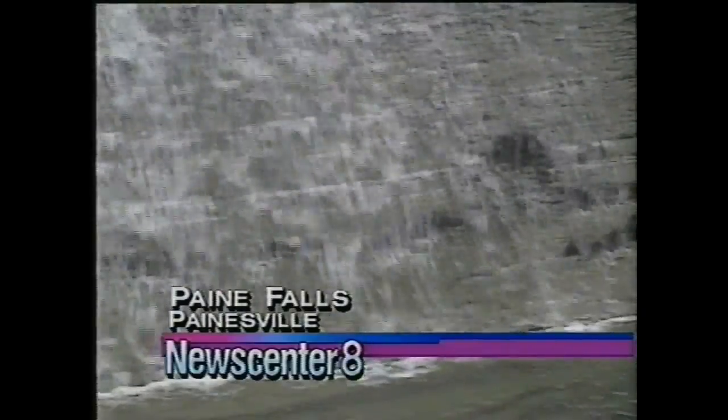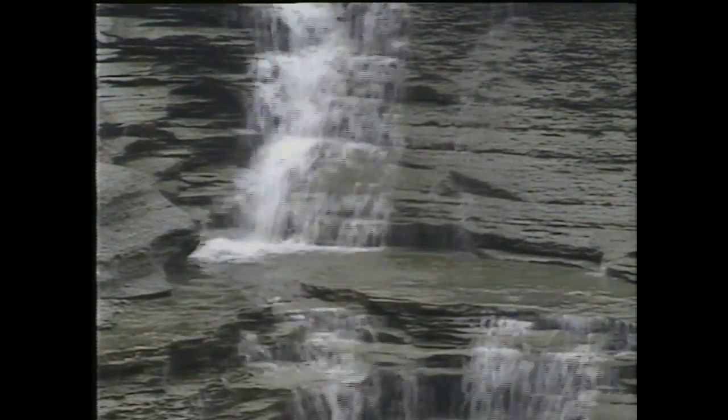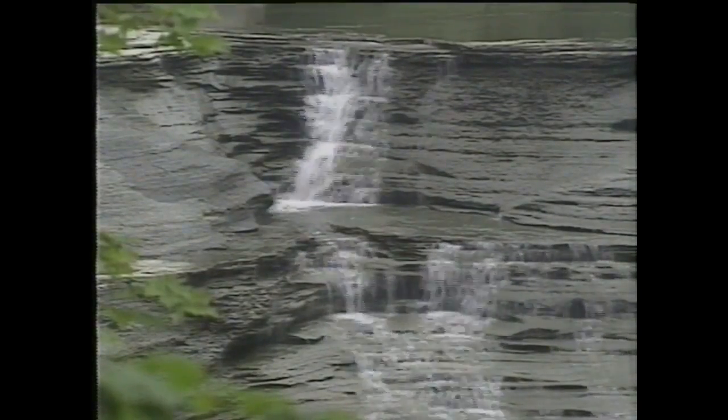This is Payne Falls near Paynesville, just one of the many waterfalls that we have, just an easy drive from Cleveland. Payne Falls is part of the wonderful Lake County Metro Park system. Named for the founder of Paynesville, the waterfall is about 40 feet high, with two 20-foot drops stretching nearly 100 feet across the Payne Creek.